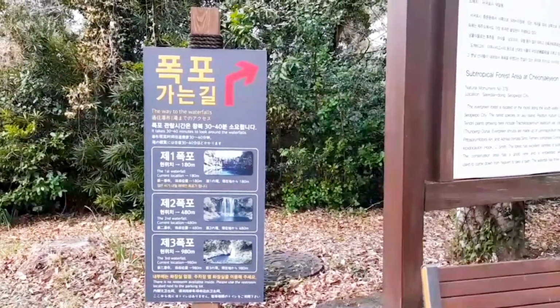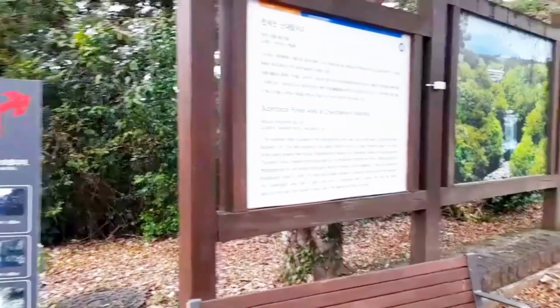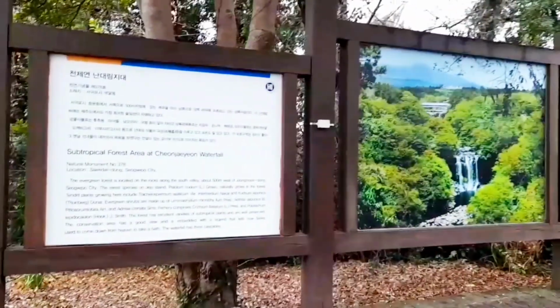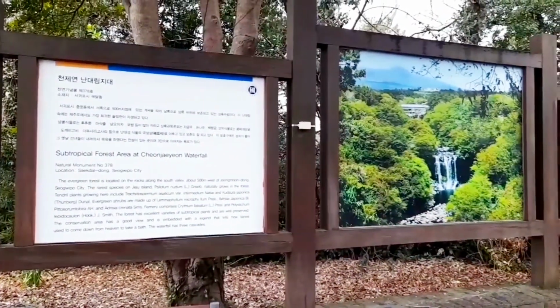Cheonjaeyong Waterfall is a three-tier waterfall located on Jeju Island. It's also called the Pond of God. We are heading towards the first section of the falls.